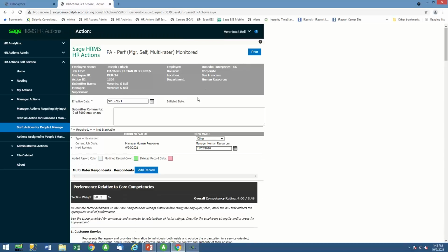So performance appraisal forms, especially if you're using Word documents or Excel documents in your traditional process, are very flexible.